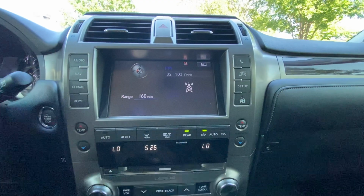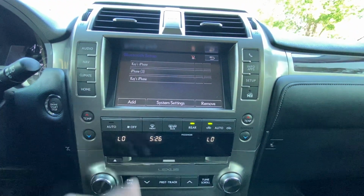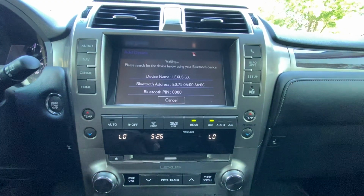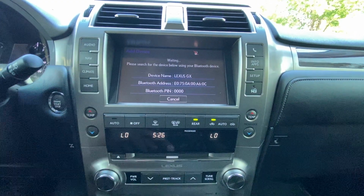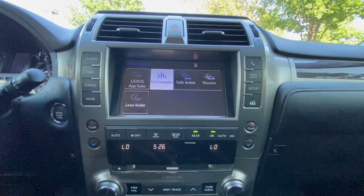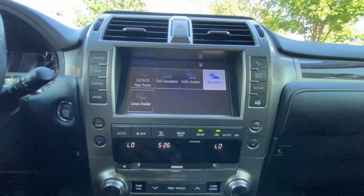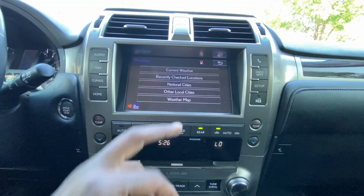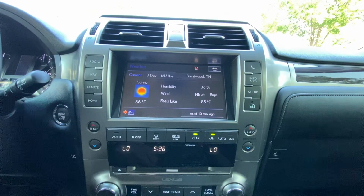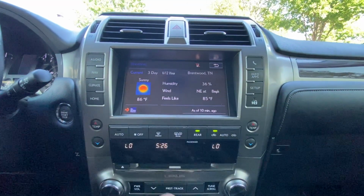Home page is there, Bluetooth button here, and it walks you right through. When you add a phone, it'll just say find it on your device, type in that pin, and then to your info over here you can look up fuel consumption. And then you do get, what I didn't know was, you get subscription free weather and traffic, so that's pretty cool. You don't have to have an XM subscription to do that.